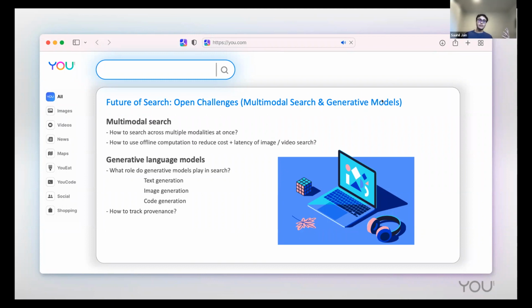And then the next topic is around generative language models, and we think a little bit into the future, or actually maybe even the present right now, as we're seeing. We think a lot about what role generative models play in search. Given the exciting advances in the space, we have UWrite, which is an app that generates text, Code Complete that generates code, and we also have a lot of image generation apps. There's been a ton of advances in image generation with DALL-E, Stable Diffusion, and other generative models.